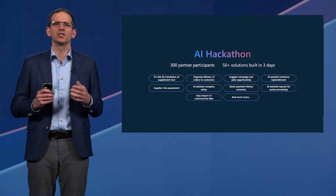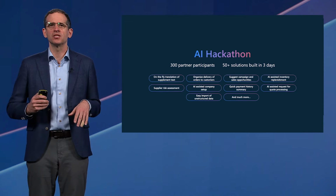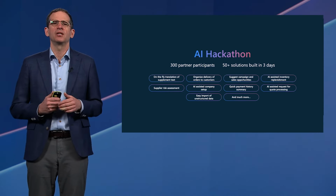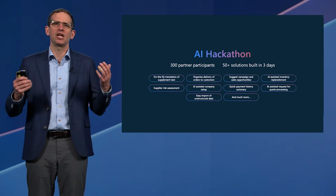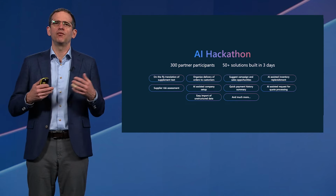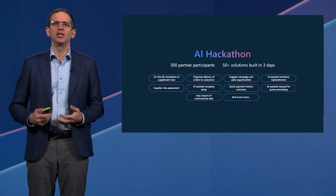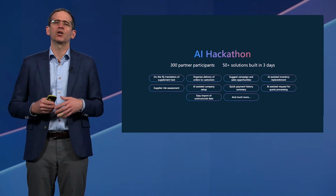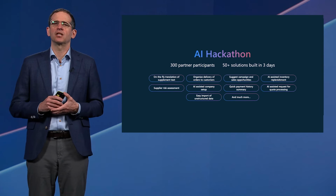What we've seen from partners is their ideas, their knowledge of what's needed in different industries for different businesses, different geographies, things that might be very different in, say, Australia versus North America versus Europe versus Asia. And the solutions that have come up are incredible. And so we think that the innovation that's happening here is already at a rapid pace. But once we get the full ecosystem building solutions across the board, across the different industries, it's just going to accelerate even more.